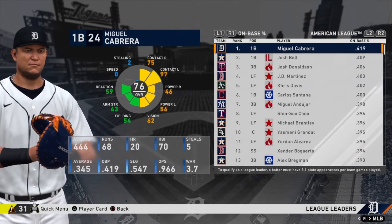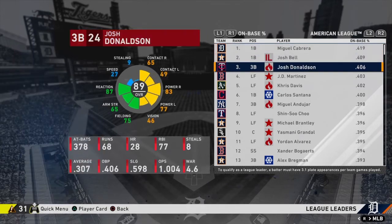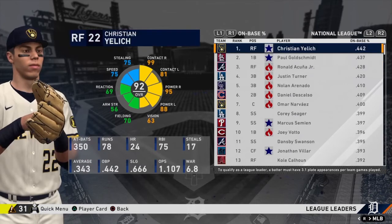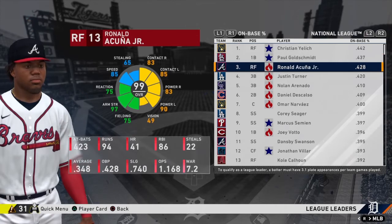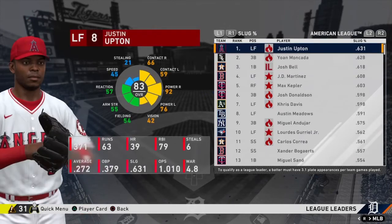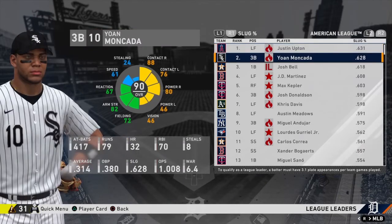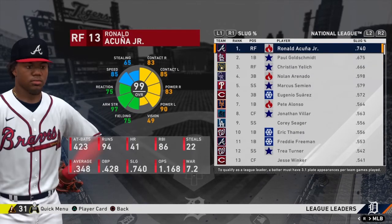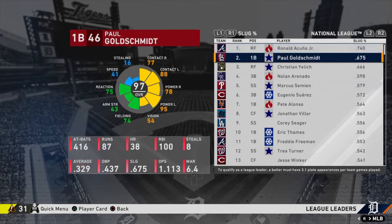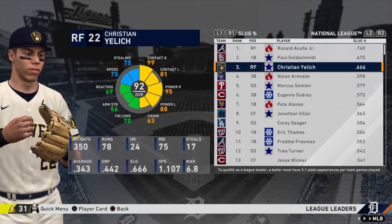On-base percentage leaders in the American League, Miguel Cabrera has the highest at .419, Josh Bell second highest at .409, and Josh Donaldson third highest at .406. In the National League, Christian Yelich leads with .442, Paul Goldschmidt second highest at .437, and Ronald Acuna Jr. rounds out the top three with .428. Slugging percentage leaders in the American League, Justin Upton has the highest at .631, Yoan Moncada 3 points behind him with .628, and Josh Bell third highest at .618. In the National League, Ronald Acuna Jr. leading with .740, still sustaining a slugging percentage over .700. Paul Goldschmidt has the second highest at .675, and Christian Yelich third highest at .666.